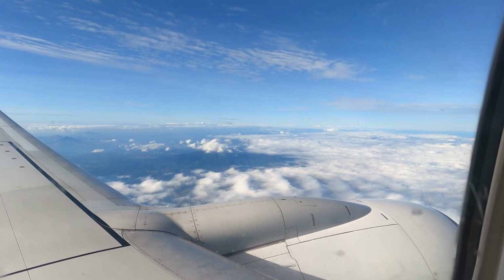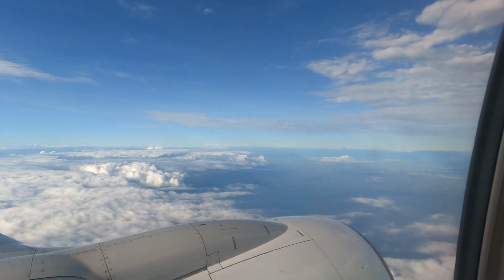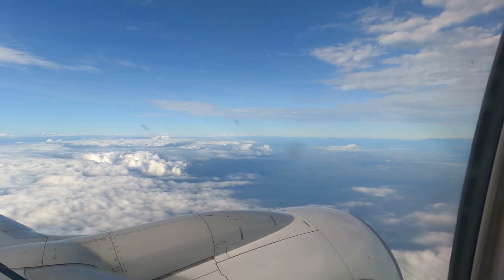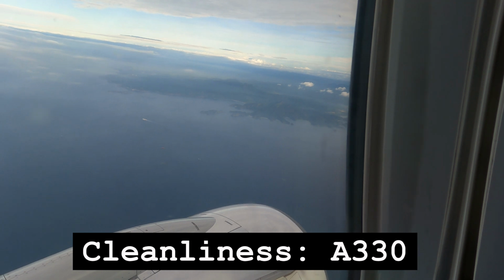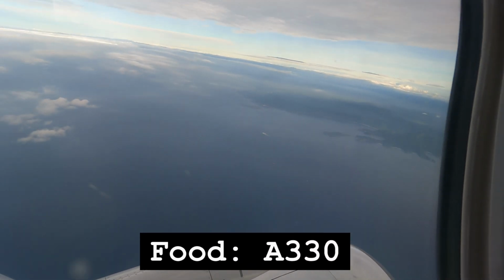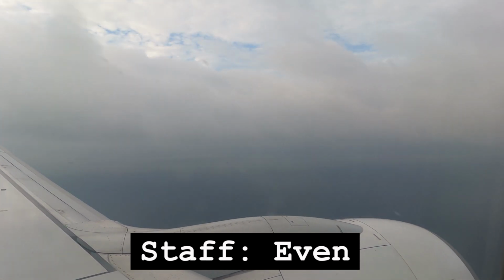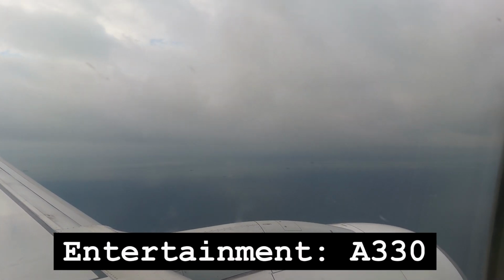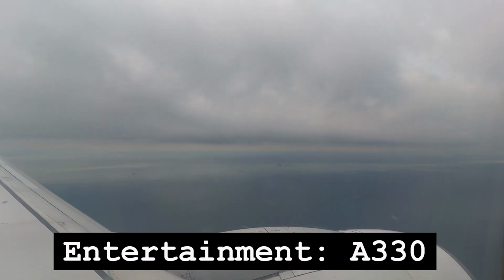As we come into land, we'll share our final thoughts. So overall, we were pretty happy with the flights. They got us to where we were going. For cleanliness, I think the A330 was a little bit nicer than the 737. The food was pretty similar on both flights, but we reckon the A330 flight again was a little bit nicer. The staff were friendly on both, so we'll split the points on that one. The entertainment, of course, is definitely better on the A330 because we couldn't get it to work on the 737.